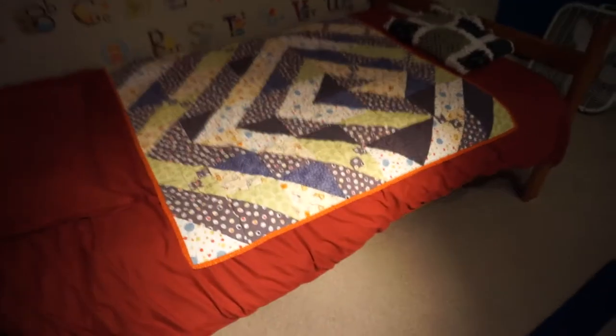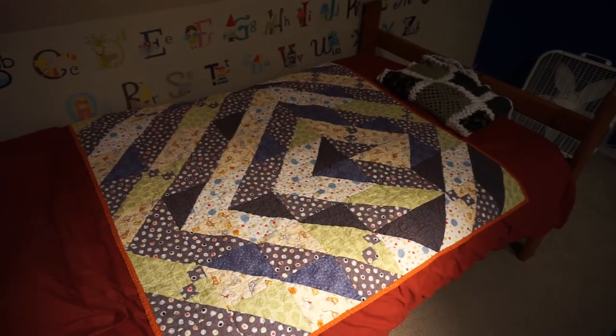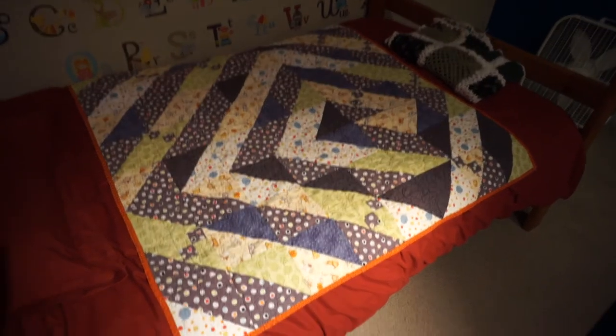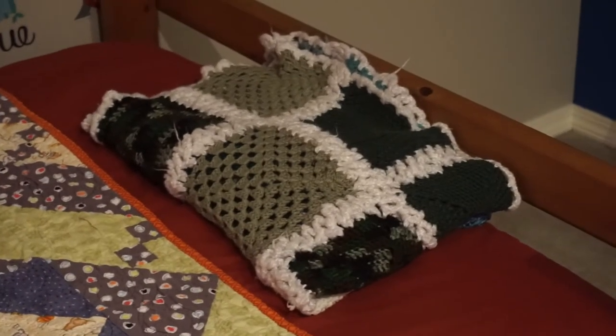Anyway, this quilt here is a beautiful handmade quilt that a family friend of ours made for him when he was born. And it's just beautiful. I love it. And this over here is his best friend. This is his favorite blanket.